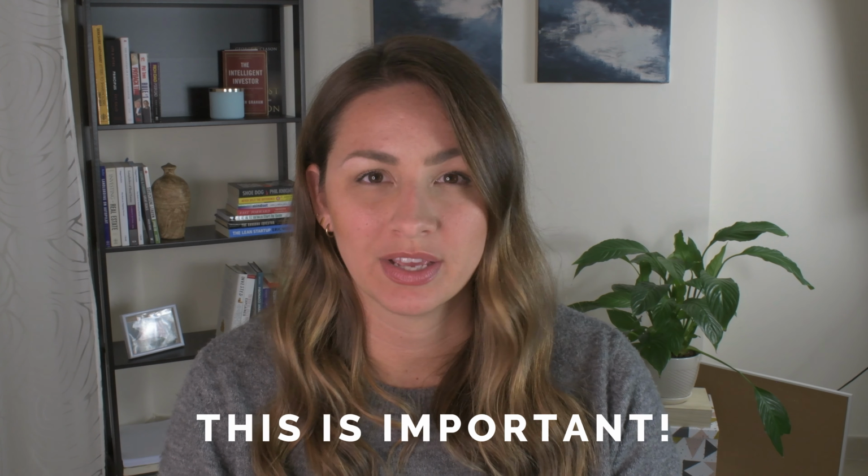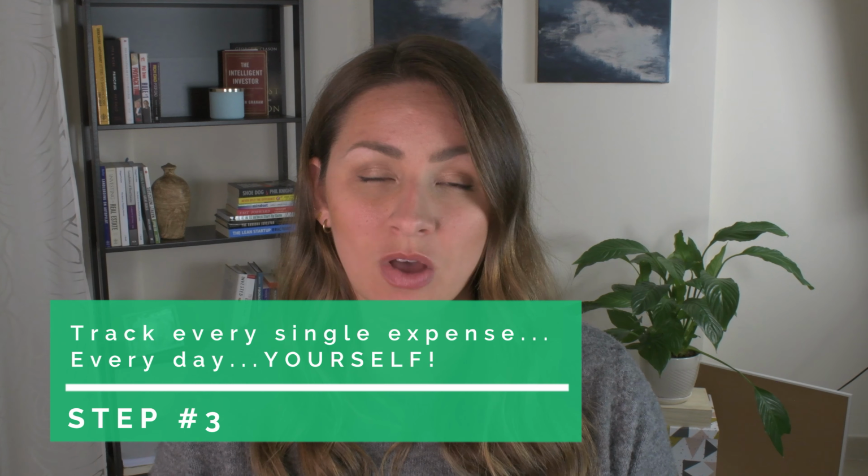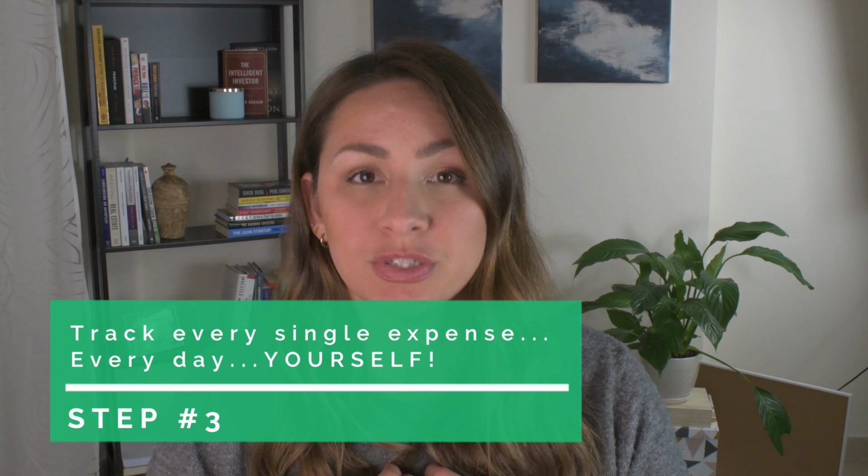All right, step number 3. And I really want to highlight this one because I feel like of all of the steps, this is the most important to actually implement, especially when you're first starting out. This is going to really change your behaviors and your mindsets around spending. And so this is step number 3. You have to track your expenses on a daily basis, and you have to do it yourself. So simply using your debit card and then looking at your app and saying, okay, this is how much I spent, that's not going to cut it. You have to hold yourself super accountable for at least 3 months during this process.